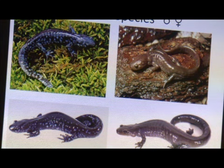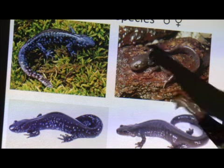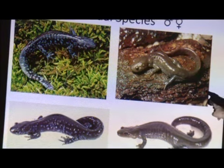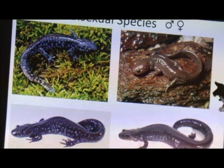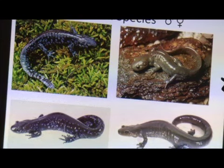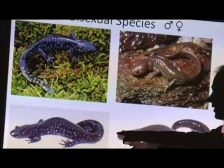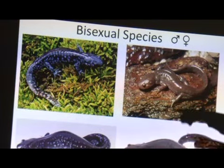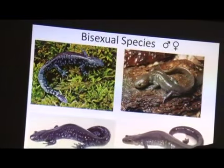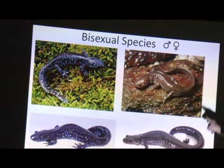Here's what we have at Wintergreen Woods. The guy on the left is the blue-spotted salamander. That's what we have at Wintergreen Woods. This guy doesn't occur there, as far as we know. These two here are the hybrids. So that's a pure Jefferson salamander. That's a pure blue-spotted salamander. This guy over here is a hybrid between the two, but closer to blue-spotted salamander. You can sort of see that in the coloration and the looks. This is a hybrid, they're both females, and it's closer to the Jefferson salamanders.